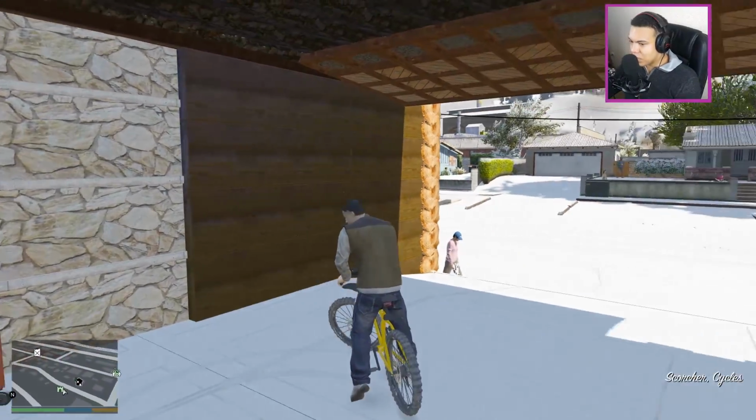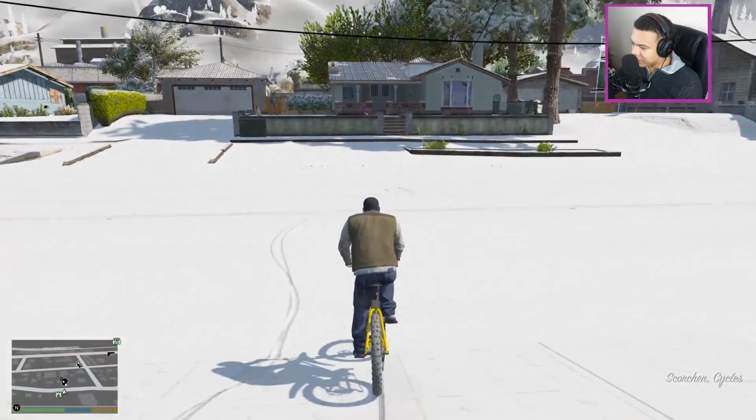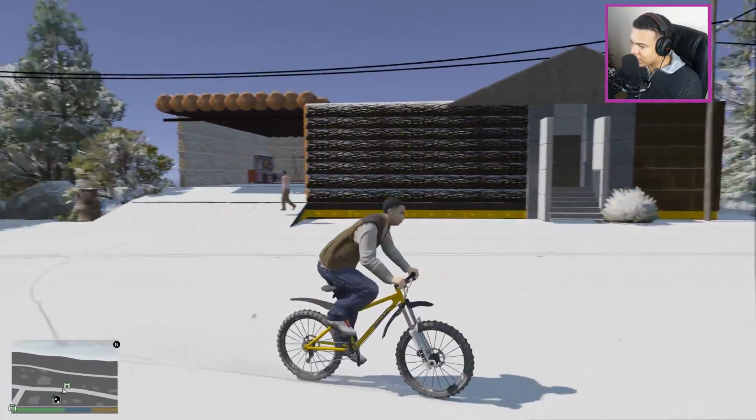So, I think this is going to be my house. And I'm going to be living here for 1 month, as I told you guys.